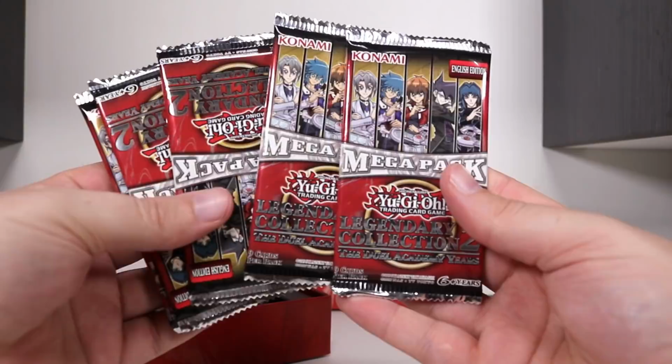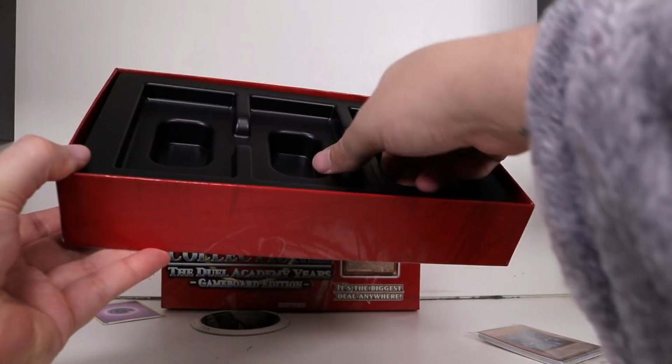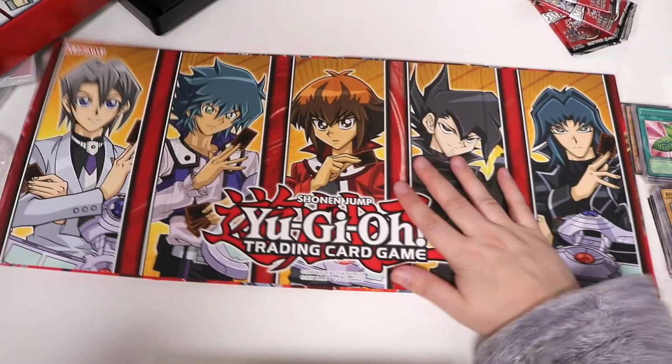All right, so for this one, we actually get special specific packs branded to this box. I can only assume these are a bunch of recent protagonists. Let's see, do we get a big card mat? We do, just like the first one. I actually really like this product. I wish Pokemon would do something similar. We have a bunch of nobodies.